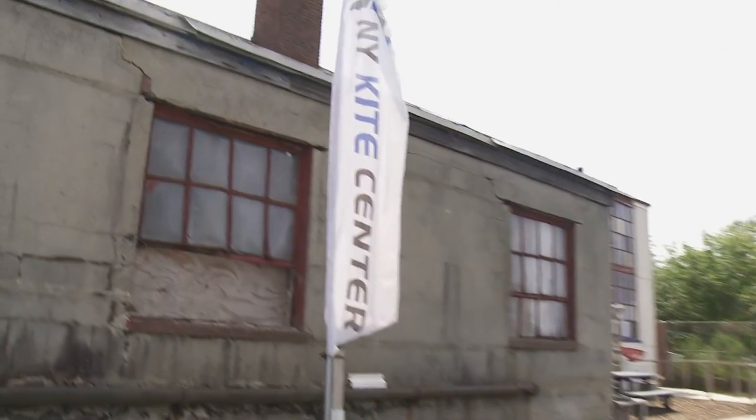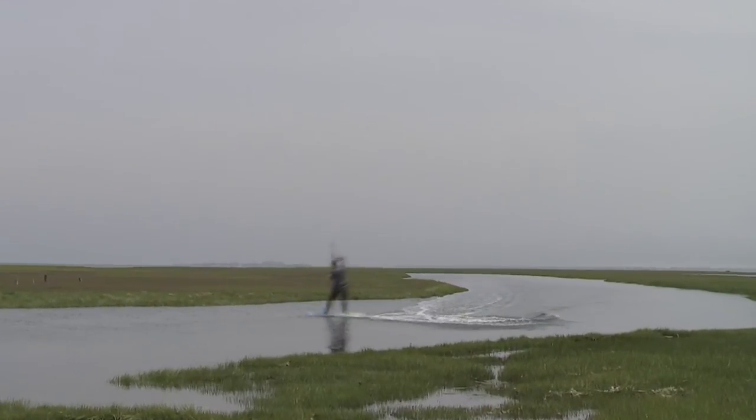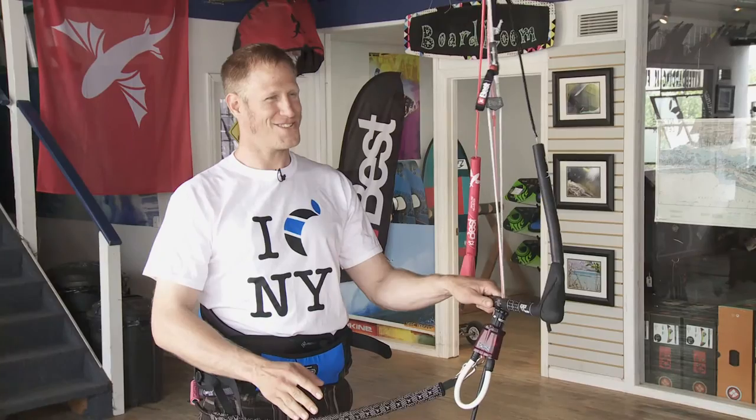We're here at the New York Kite Center, where kite flying is taken to the extreme. Owner John Ferreira explains to us how these same basic principles of physics apply even when the kite is flying the kid. At the end of this bar, there's a giant kite.